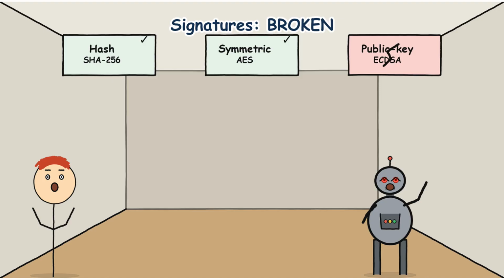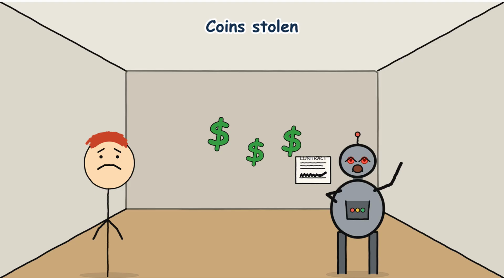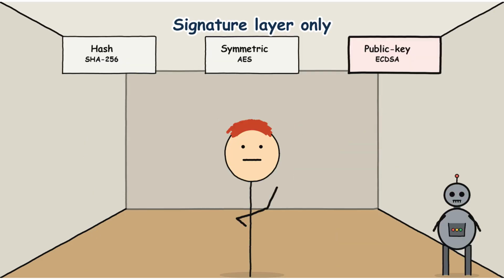What it breaks is the signature scheme that says you own your coins. A quantum computer running Shor's algorithm against Bitcoin's curve could take a public key and compute the private key. Once it has the private key, it can sign transactions on your behalf and move your coins to its own address. The attack targets the signature layer, nothing else.